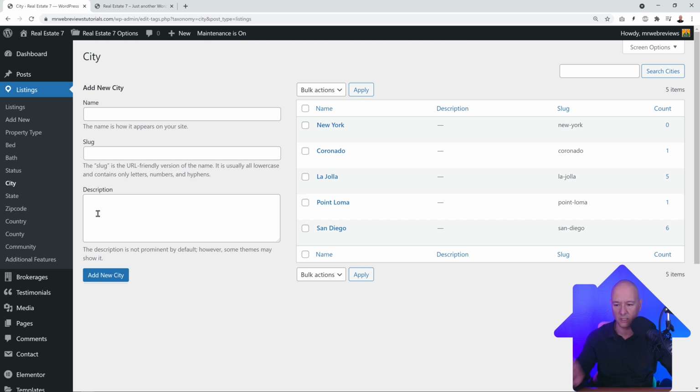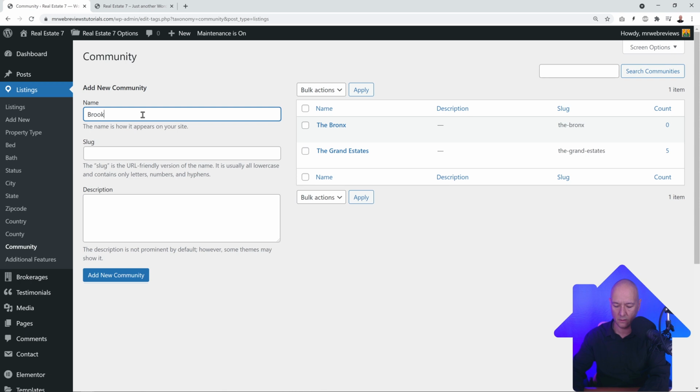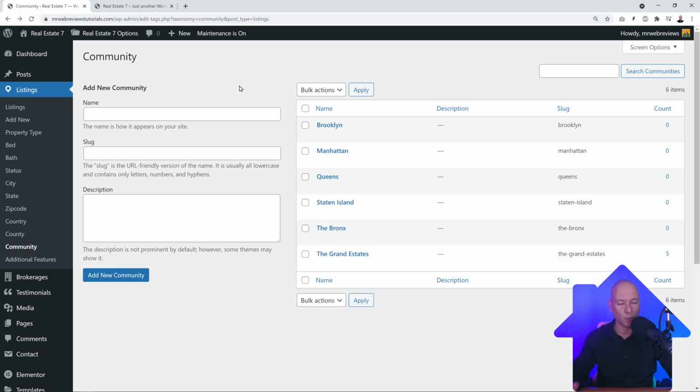Very simple. As you can see here by the side, we have community. So this is the community tab. If you click on this, now you'll be able to create subcategories, basically. So smaller areas. So let's add the Bronx. Let's add Brooklyn. And let's add the other few. I'm going to fast forward a little bit here. Very good. So now we have our 5 New York boroughs installed.